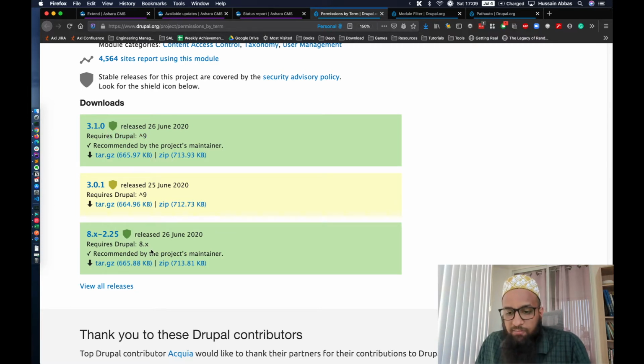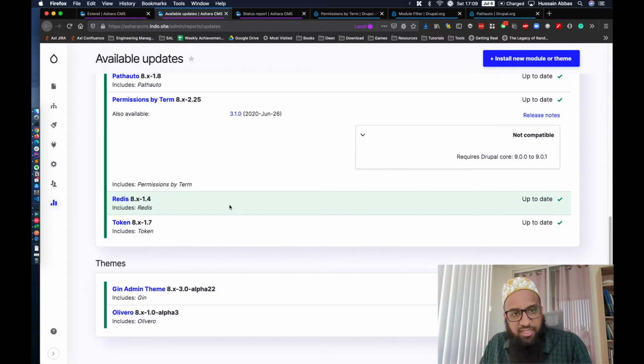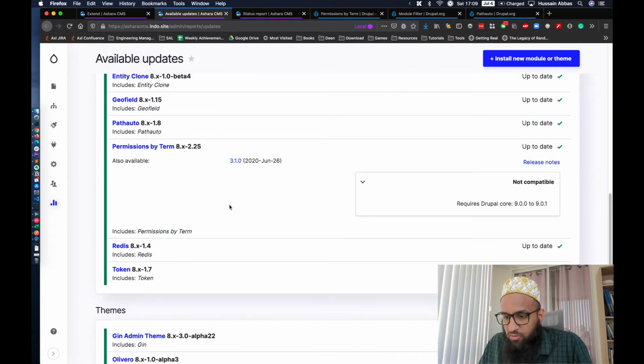And the 2.x release is not marked as compatible with Drupal 9, which makes it a little tricky to update this site, but it is still possible, as we'll see. All the other modules, all the other themes are fine. We don't need to worry about them.